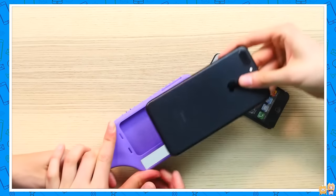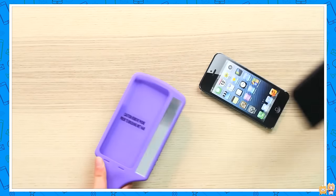This is like from the iPhone 1. I don't know how old this is. We have the plus size iPhones. I don't know if they're gonna fit. There's no way. Yeah, probably not. That's probably not gonna fit. So if you have a phone that fits, though, this is pretty sick.